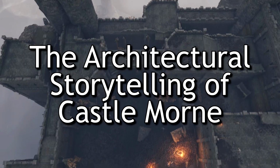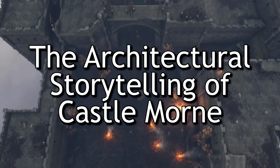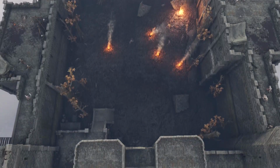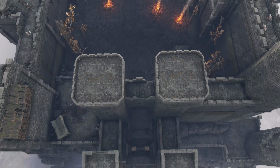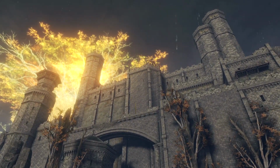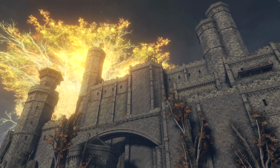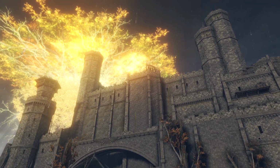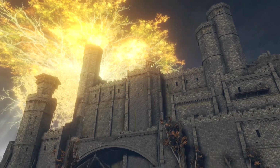So how is it used for Castle Morne? Most obviously, it is used to evoke the cultural image we have of a European castle to evoke medieval Europe, but I think it is also illustrating Castle Morne as an older, less advanced, and perhaps more singularly functional space, the last of which I will expand upon later.